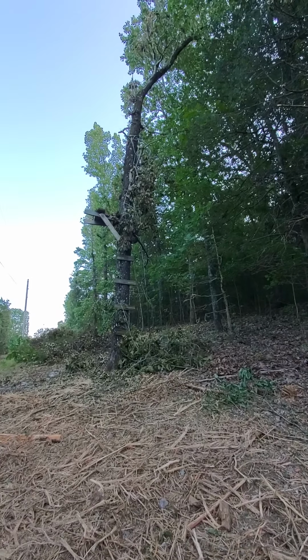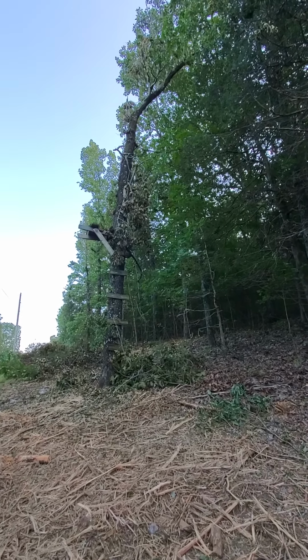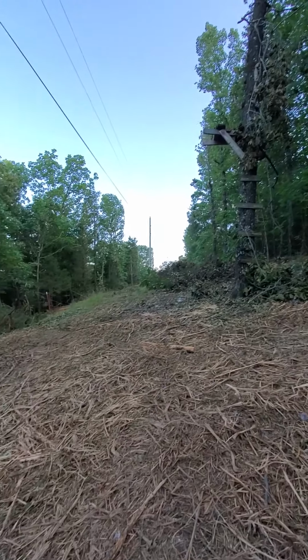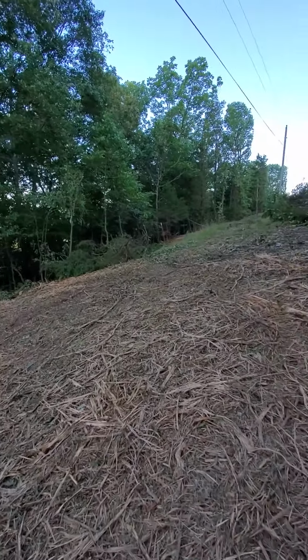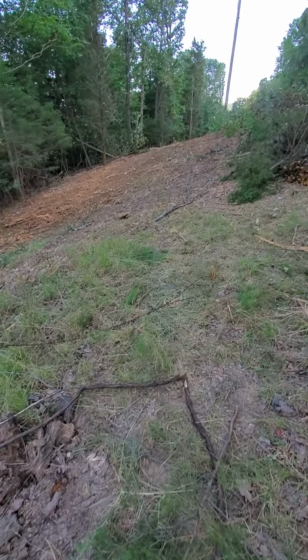They said they're probably going to leave that tree because there was a deer stand in it. I don't care if they leave it or take it, truly. Yeah, again, just a quick look. Talk to you in a few. So this is just one of those quick views.